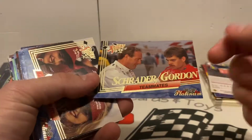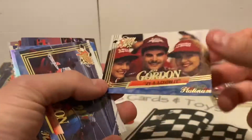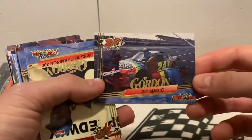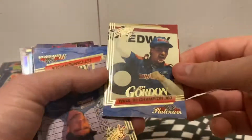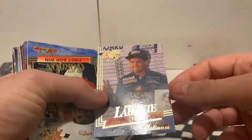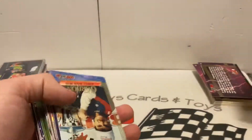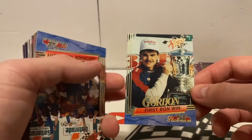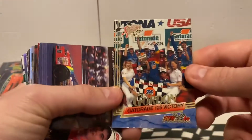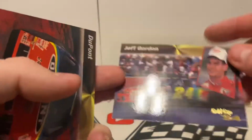Schrader slash Gordon teammates. Now, this is Wheels Rookie Thunder. This is a platinum. This is a parallel. Same thing with that. 21 and loving it. Bet he wishes he could say that now. There's Pit Magic. We've got the Wins, the 92 Champion 300. Here, that's a Bobby Labonte card. I don't know if that one slipped in, but I'm going to have to look at that. First Busch Grand National win. And these are all platinums, so I needed those parallels. Gatorade 125 victory. We got the Gold Cup 94.